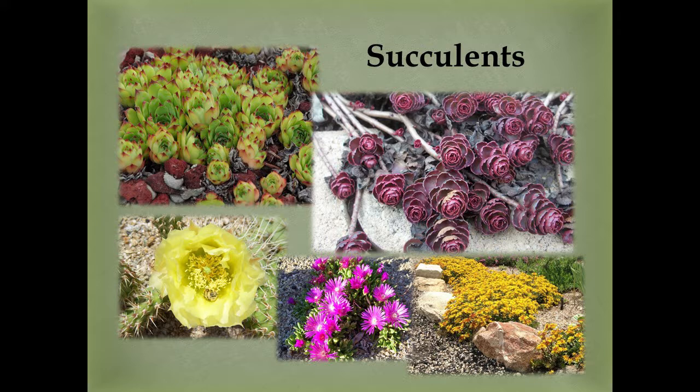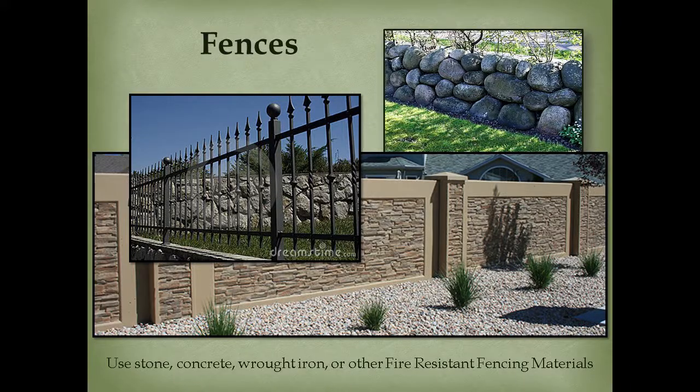Remember that anything that attaches to the home is part of the home, so fence or sheds or any kind of other little structure that attaches to the home, that's considered part of the home. So we want to consider those more fire resistant materials for that as well, so using stone or metal fencing instead of wood fence. So zone 2 is from 30 to 100 feet out.